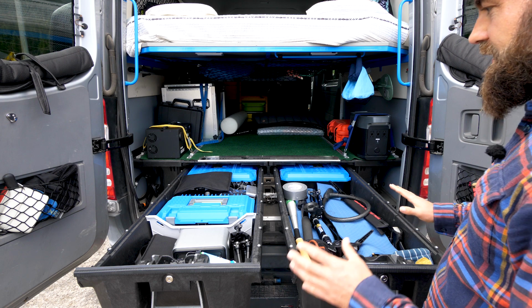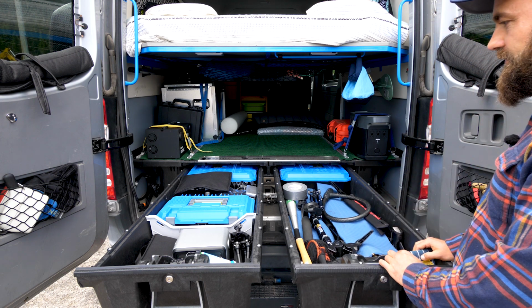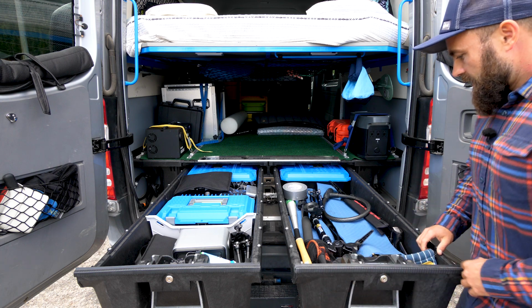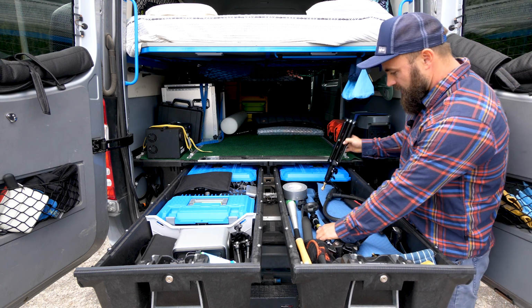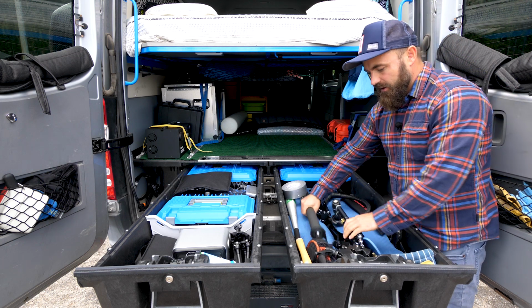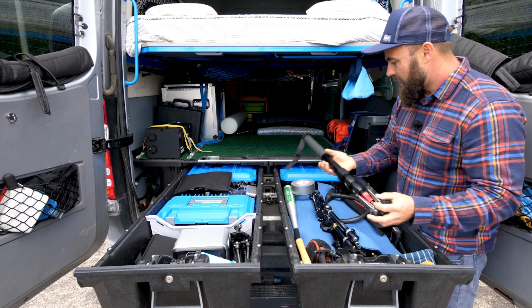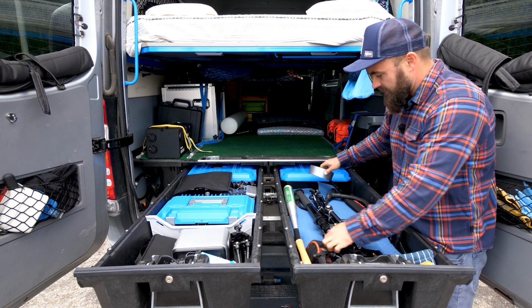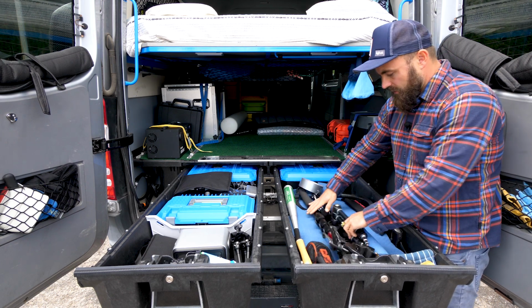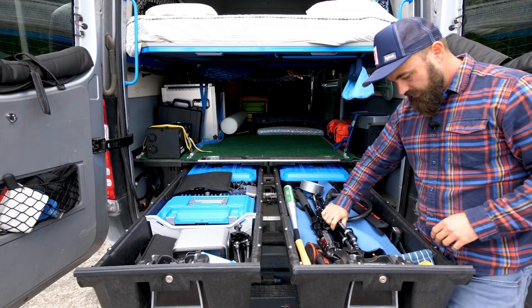I'll be honest, the more I use these things, the more I love them. They're complete game changers. Whereas before, all my video equipment, all my miscellaneous crap used to float through the van haphazardly, potentially hitting me or one of my passengers in the head when I hit the brakes, now everything is safely stored in a box.